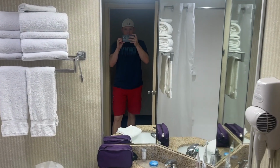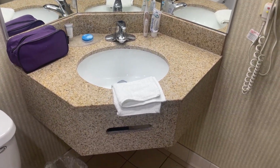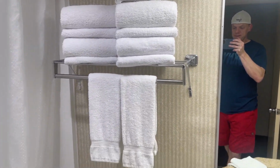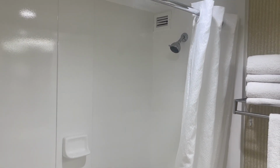All right, and here's a look at our bathroom. So it is nice and clean. You get a blow dryer. We also have plenty of towels here hanging above the toilet. And here's the tub and shower. So everything looks nice and clean.